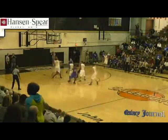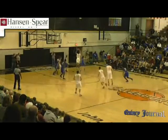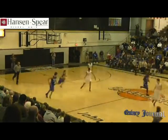Here's Gibson, dribble drive, fires it weak side to Ross, gets around the defender, his floater is in and out, no good. Rebound tipped in the air, Ross gets it back, Elby steals it from him. Quincy in transition, trailing 20-18.